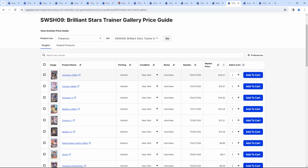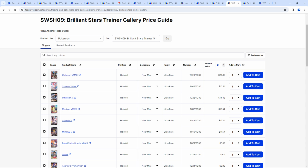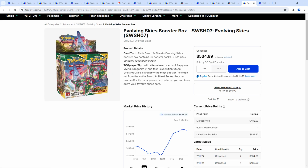I forget which is the chase card in here. Oh yeah, the Umbreon. Sylveon has some evolutions in here. So honestly, another box I probably am going to buy in the future. Just a lot of nice cards in here. So yeah. Now the last box.